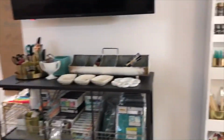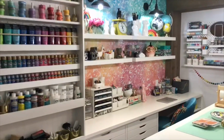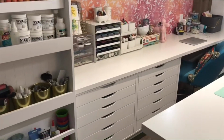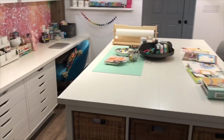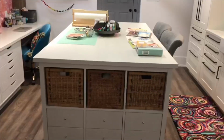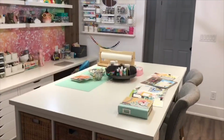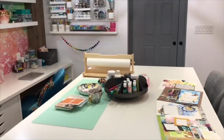So this room has a desk over here so that I can do my computer work and such, and lots of IKEA storage, kind of customized everything so I could get it all to fit. A huge craft table that I put together. It's definitely custom out of IKEA stuff. I just kind of hacked some IKEA things to make this big table because I definitely need lots of room to spread out and do all of my stuff on.